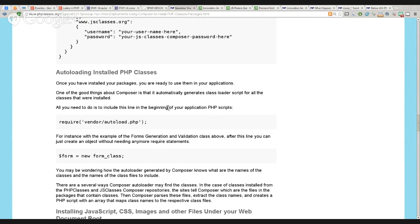And on the part of your application, all you need to do is just include this line in the beginning of your scripts that just says require vendor autoload. And this vendor directory and this autoload script are automatically generated and updated by Composer every time you need to install or update your packages. Then in your application, all you need to do is just create objects referring to your classes as usual. You no longer have to go through all the process of requiring the class files explicitly. So instead of having a bunch of require statements, it's all simplified with the auto-loading feature.